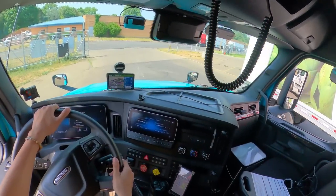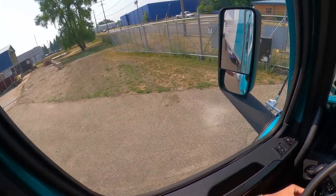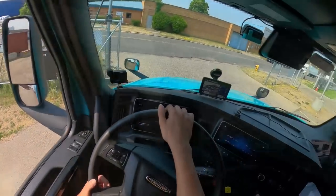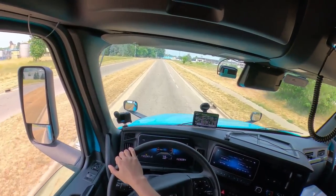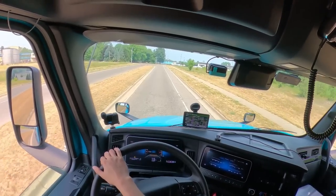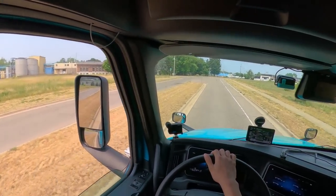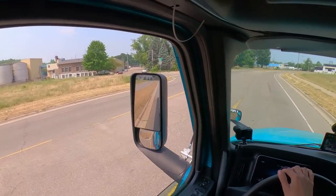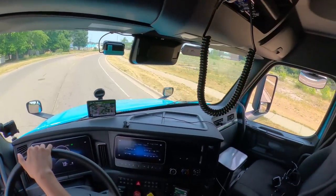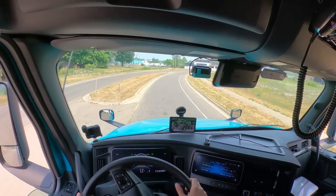Alright. We're gonna head out to pick up our next delivery, and then we'll go from there. Is this it? No, it's straight, and then left, and then right. I don't even know what the name of this place is. I just started driving. Left on Island Avenue, then take the first left.